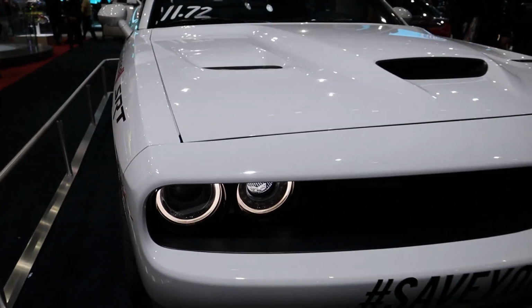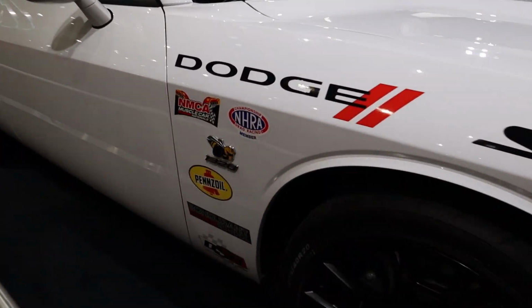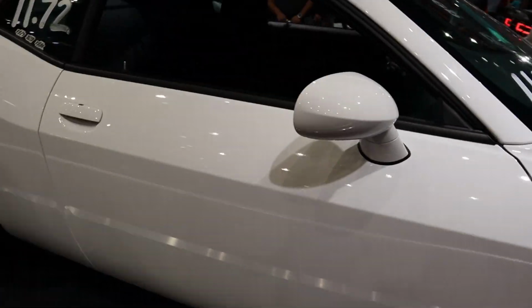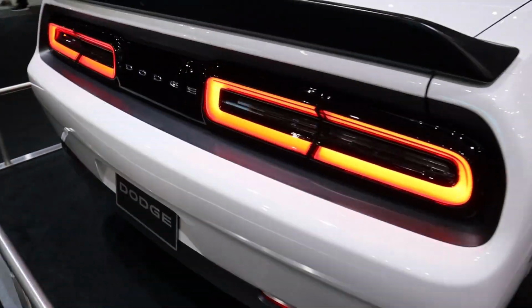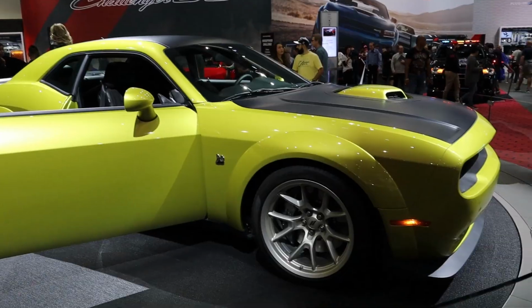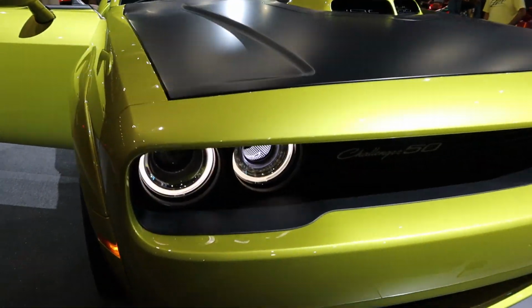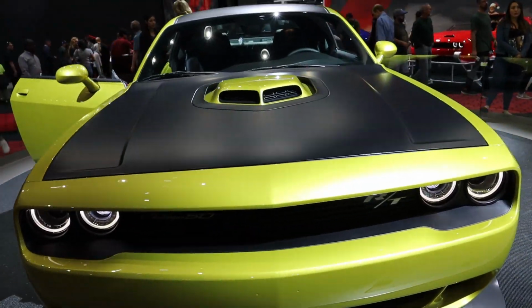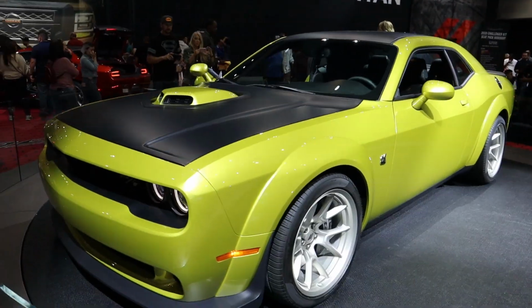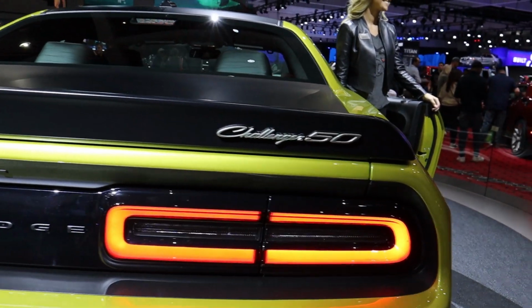They were featuring the 1320, which is their drag version vehicle of the Scat Pack. It pretty much has the same exact 392 engine, but they've taken out the rear seats and they've added some of the drag specific stuff of the Demon on this vehicle, so you're able to get the best quarter mile, which according to tests is like 11.7 seconds. Dodge also showed off the 50th anniversary edition of the Challenger, which has a specific interior and exterior accents and different badges. Nothing really new, but kind of makes it a little bit more unique.